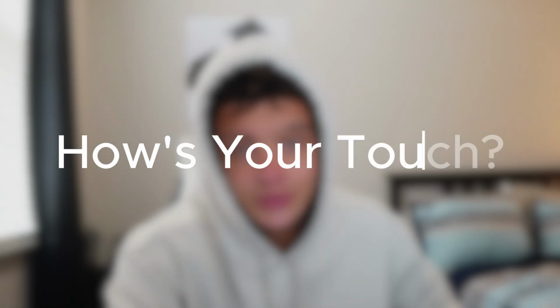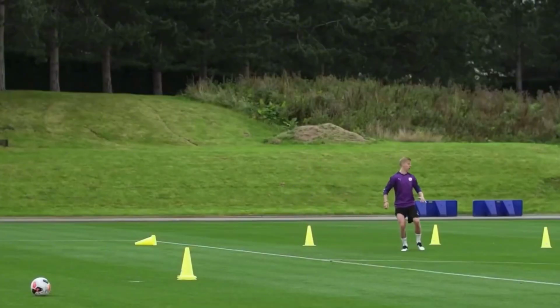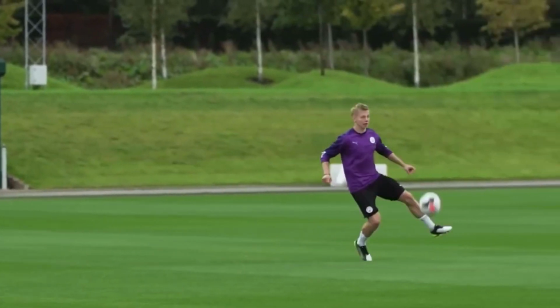How important is your first touch? Have you ever been at training, maybe after training, and your teammate comes up to you, boots the ball all the way up into the sky, and says, "How's your touch?" What do you do in that moment?